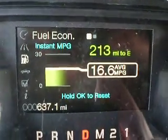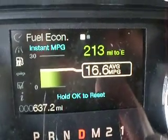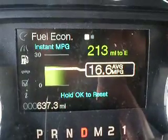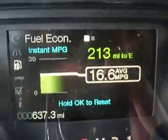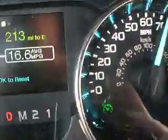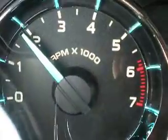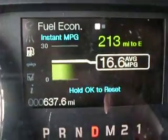So it really looks like this stretch of highway that I'm coming up to is really pretty flat, so I don't see this changing at all. So it's getting about 16.6 at 70. It's at about 1900 RPMs.